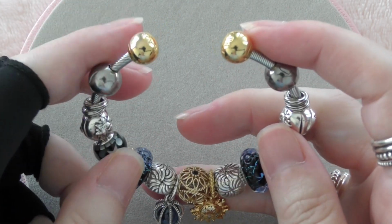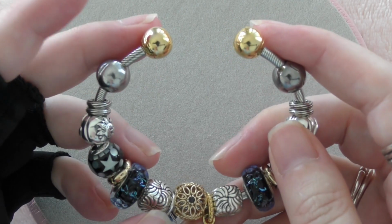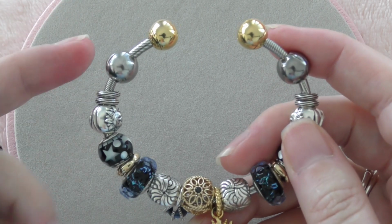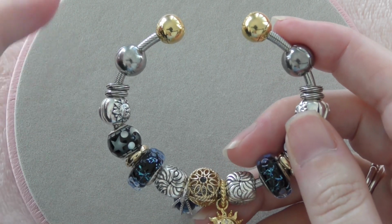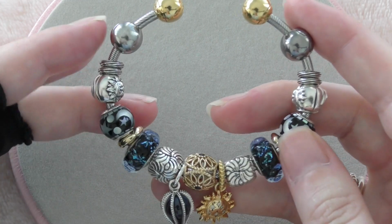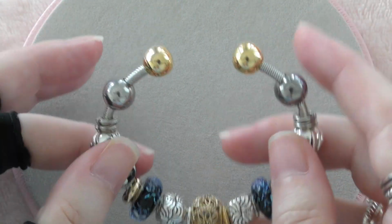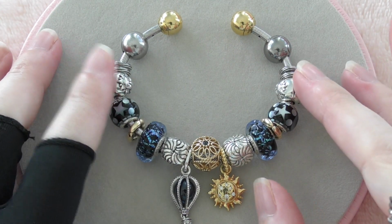This open bangle is retired and I really love it, but I do have mixed feelings about the open bangles, because this one is a size 2 and I have to fully fill it to make it stay on my arm, whereas a size 1 is very tiny and I can only put a few things on it. So I might pop this down here so you can see it better in the camera.